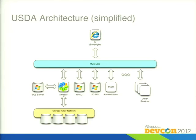The SCIMS database is a database that contains information about all their clients. There's an authentication database. There's a roles database. There's a whole bunch of services, and I didn't bother trying to draw them all out. And I'm not actually going to talk about all of these things.